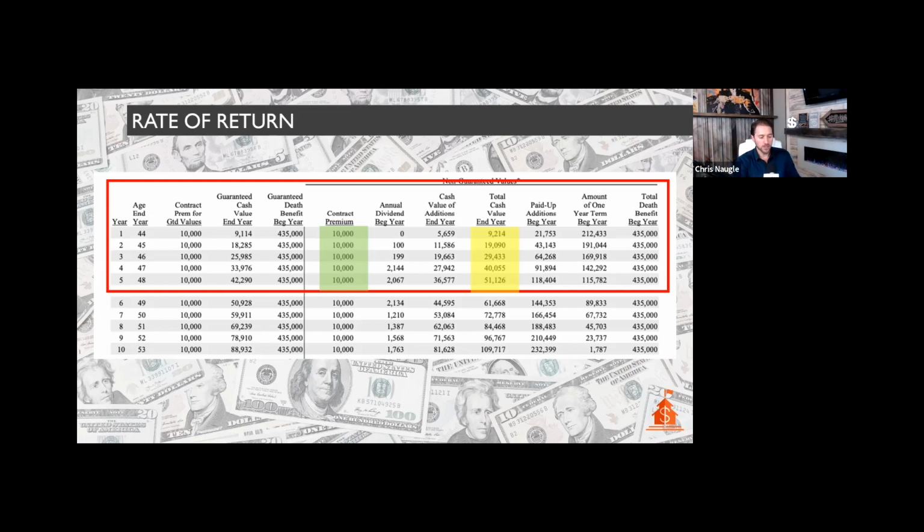And also, did you guys notice that you were able to take more money out than you deposited? Well, that's going to happen every year from year 3 on, because year 3, 29,433 in my plan minus 19,090. So I deposited 10,000, but I can go and take 10,343 in the 3rd year. Actually, that's year 2 to 3. So from year 2 to 3, if I put 10 in, I can take 10,343 out.